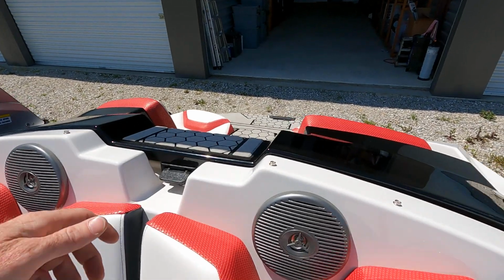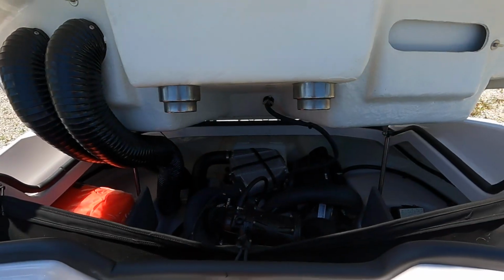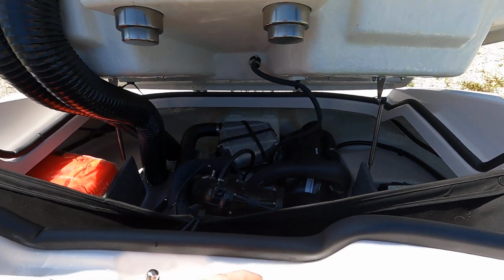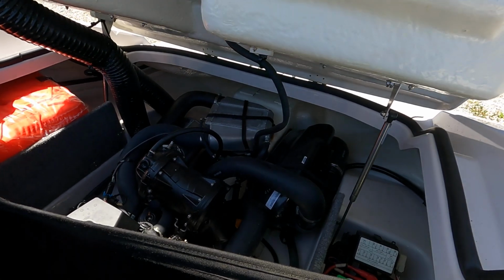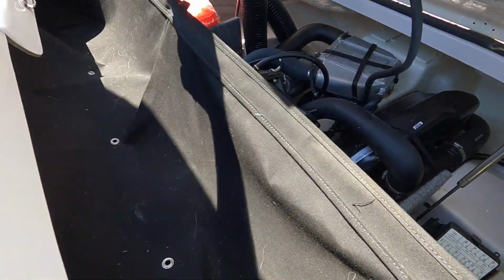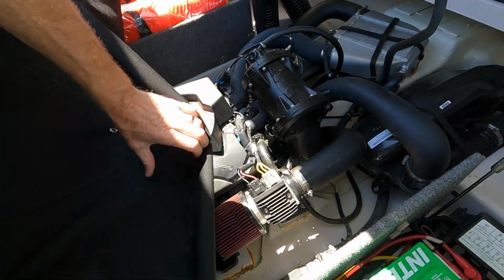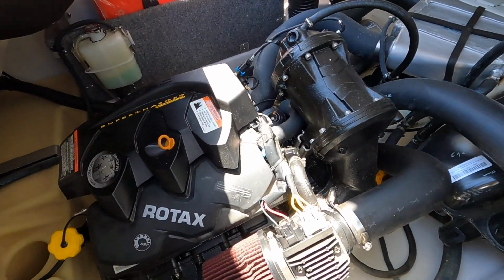Now let's raise our engine hatch here. So you just lift this right here. We've got some gas shocks that are going to do the heavy lifting for you, and then a very clean engine room on this one. So we do have some netting right here for stowing additional items, and I'm going to pull that out of the way a little bit just so you can get a better look at this Rotax.